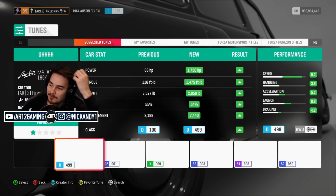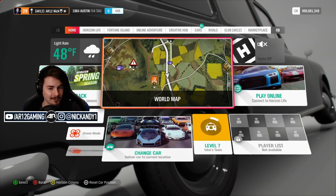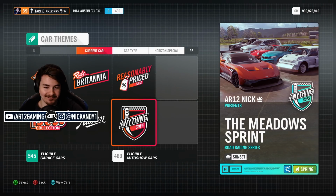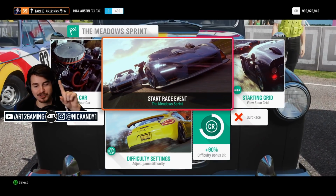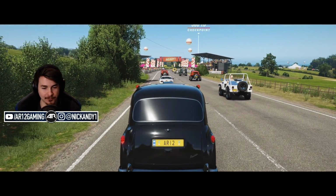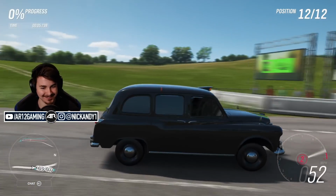Wait, what? Whoa. Look at this tune. 1,700 horsepower. It's D-class. Okay, we need to do a race. I'm gonna allow the AI to take any car they want against me. Yeah. One of two things is actually about to happen here. A, I'm not actually gonna move off the line, or B, I'm gonna absolutely destroy the AI. I have a feeling it's probably gonna be the first one. Are you ready? Yep. It was the first one.